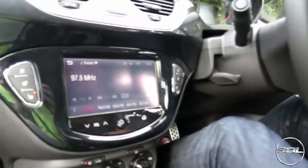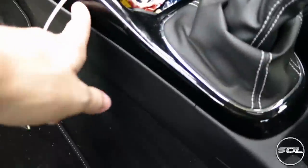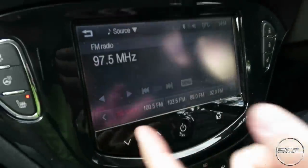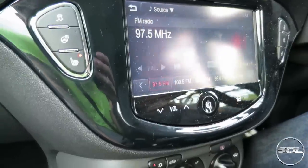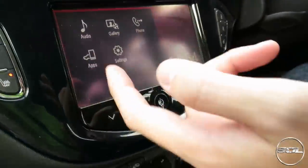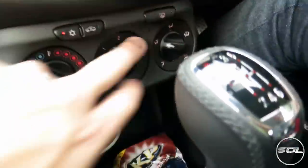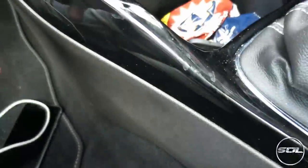Very nice. Here's the centre console. I think this is really cool because it sort of matches the black touchscreen. Audio, phone. You can put apps on there. I haven't investigated it enough, but you can put apps on there. I have my phone on there and listen to Spotify. And then just the standard dials. I mean, you don't need anything.